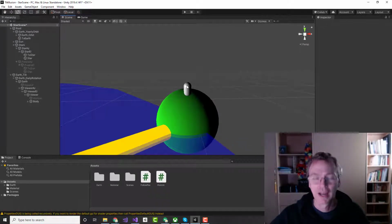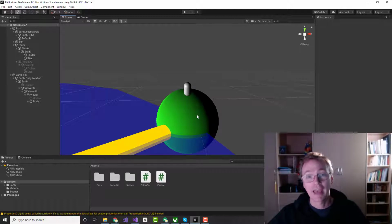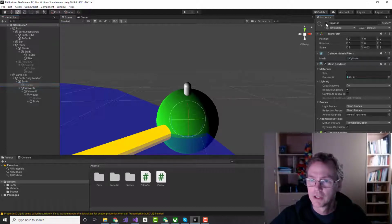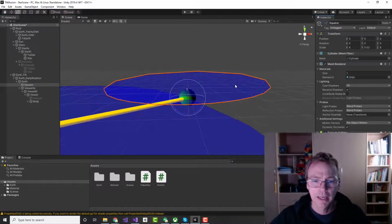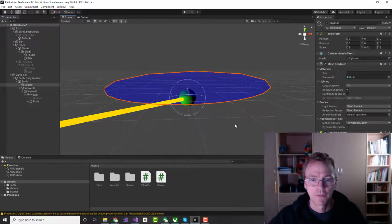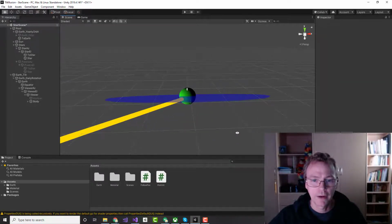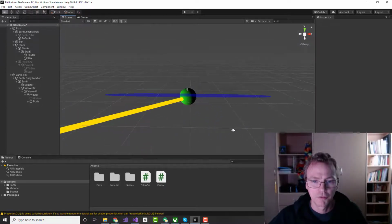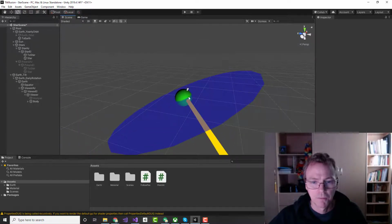This viewer I have actually placed at 40 degrees north latitude. A little hard to tell with no features on the Earth, so I just put an equator plane. Let's get rid of this one and keep this one. This is the plane of the Earth's equator. And so you can see, I think, that our little viewer is 40 degrees north of the equator.